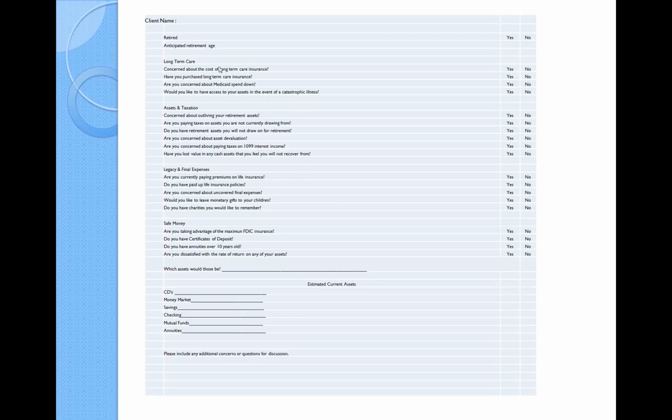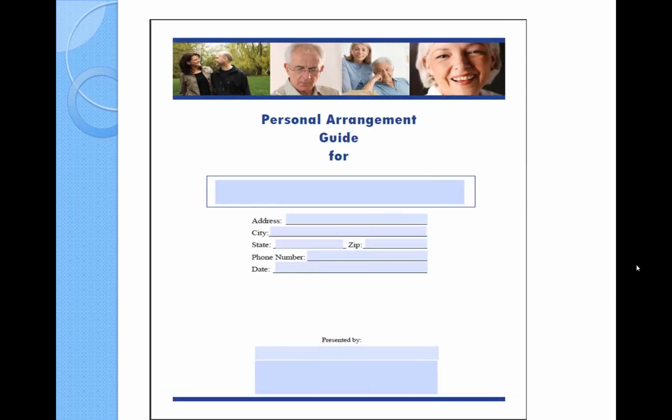Here's a senior questionnaire I was visiting with you about. So it's going to obviously address certain things like long-term care, their current assets, their taxation, legacy and final expense concerns, and then their safe money. These are some things obviously that our seniors are concerned about. So this form is available to you as well. And I've gotten some very positive feedback on this because it does help get some questions going. And each one of these questions on here drives towards an opportunity to sell single premium. Okay.